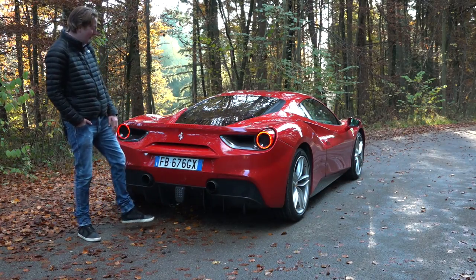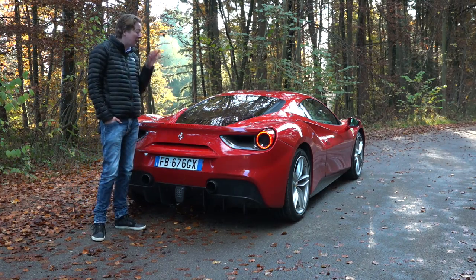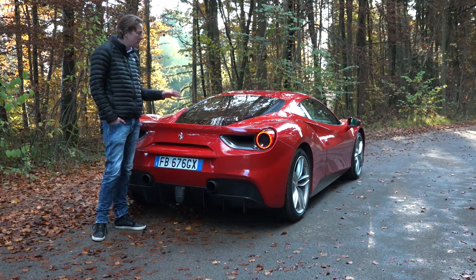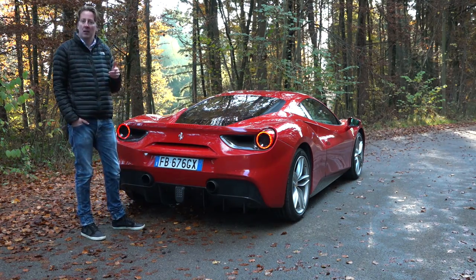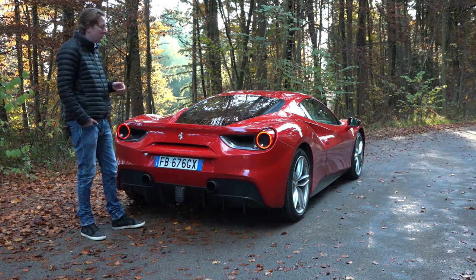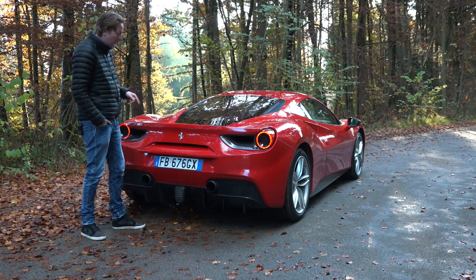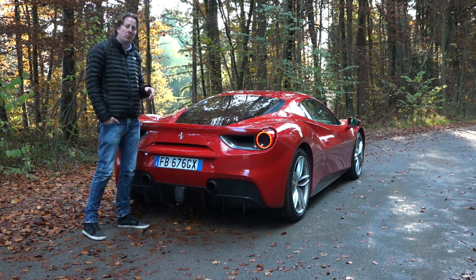What can I say? 488 GTB. It's not just a beautiful car, but it's also an incredibly fast car. And there's a lot more to it than just the specs and just the performance. Because seeing 3 seconds to 100 on a piece of paper already indicates that this is quite a beast. But there's a few ways that the car really surprised me.